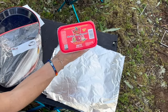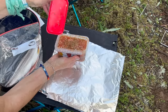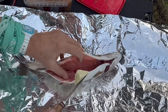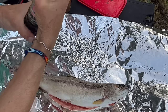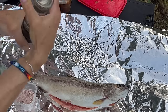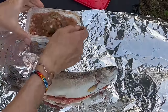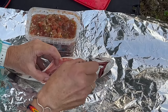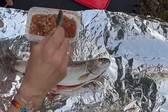All right, so this is my favorite salsa. It is so amazing. Salsa de rosa, and this is the hot version. That's what we're putting in our fish tonight. It's gonna be amazing. We're gonna stuff the cavity with butter. Salt. Just put it here and then I'll pinch it in. Pinch it in. Some of this amazing salsa, which has got garlic and tomatoes and onions and, I mean, so much goodness. We'll just stuff that cavity. That's awesome.